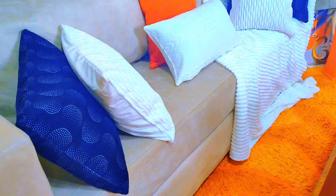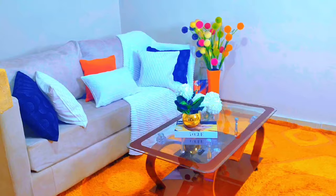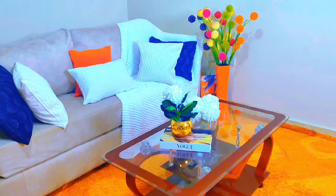I've gone ahead to add a good fuzzy throw blanket to bring a different texture and warmth that feels quite homely, warm, as well as giving a relaxation vibe into this space. I like the whites and the neutrals and also the pop of color coming out of that area. It looks so good, so cozy.